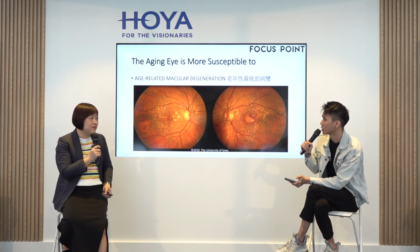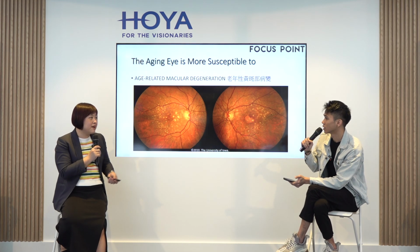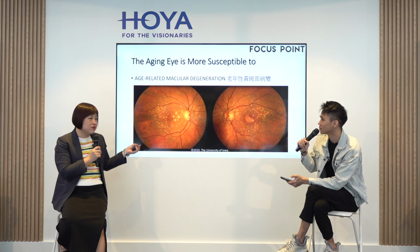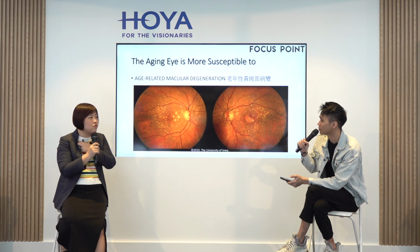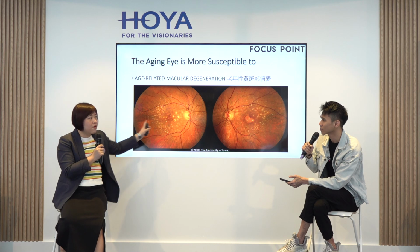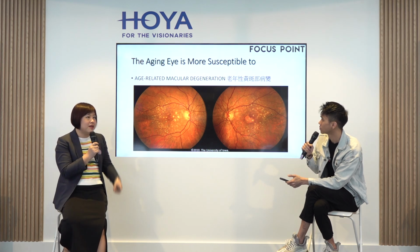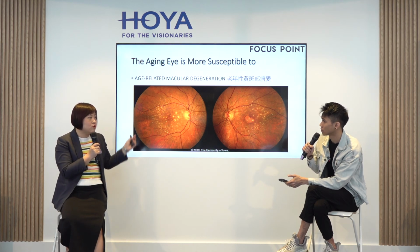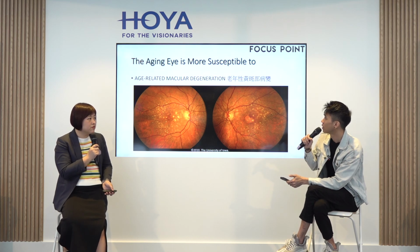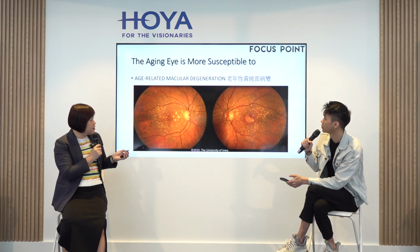Less pigmentation. They are fairer. So, lucky to be Asian now. But this is one of the causes: aging. Normally if there are any yellow spots around, then we would maybe ask them to take some supplements to slow down the aging of the eye. I see. So this is age-related macular degeneration.